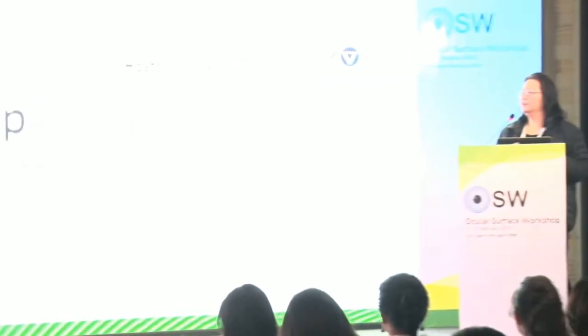Do you use immunosuppression for the management in the acute stage? Acute stage? No, only pulse steroid and sometimes IVIG. IV methylprednisolone you use? Yes, IVIG. In Japan, the insurance covers IVIG. And in the subacute stage, we sometimes use immunosuppression, so cyclosporin. Okay, thank you.